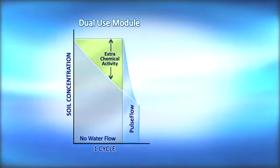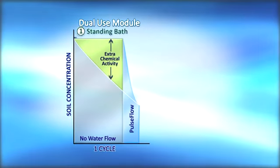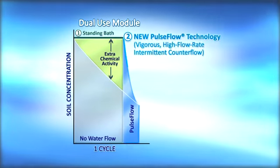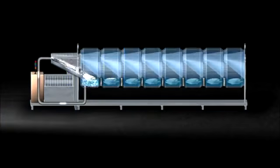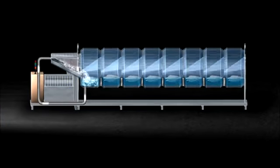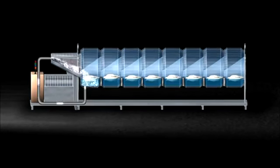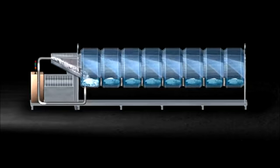As a matter of fact, our 2011 budget for utilities is over $200,000 less than it was for the 2010 budget due to the efficiencies and the savings in utilities. The PulseFlow system is able to achieve maximum chemical performance with standing bath washing and high-velocity counterflow rinsing. Chemicals work at full concentration from the start of each bath. And chemicals work faster because of the large cylinder volume and fast intermixing with the goods.